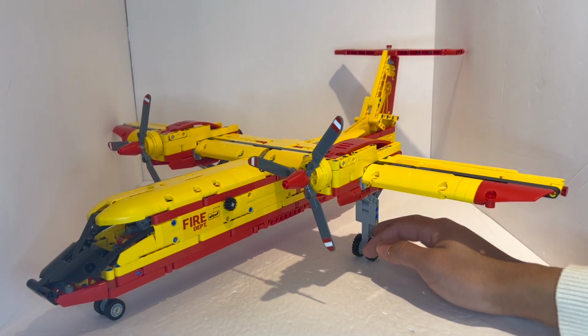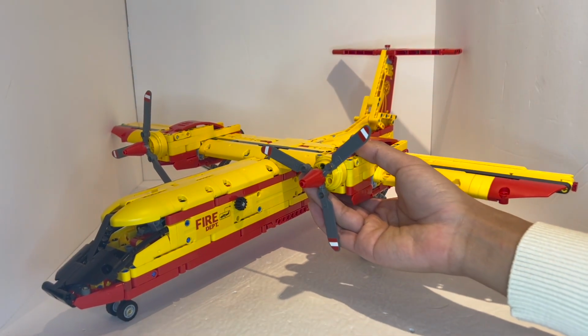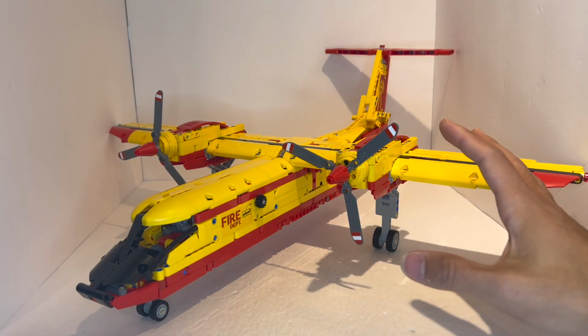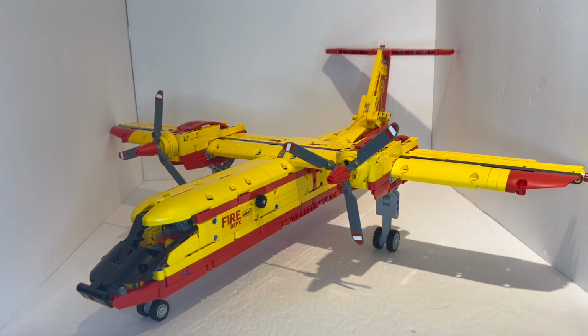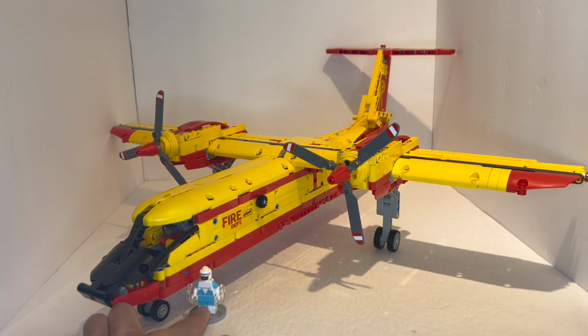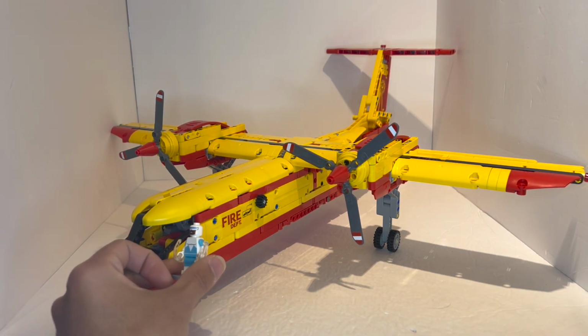This is a very large plane, and I'm gonna admit, I filmed the intro and conclusion of this video before actually building the set, and I will have to say I was kind of blown away by just how big this is. This is really, really big. Let me see if I can get a minifigure for scale here. Here is a random minifigure, and you can see just how big this is compared to standard figures. Although, maybe it kind of looks like it could even be minifigure scale.